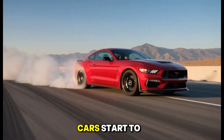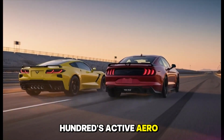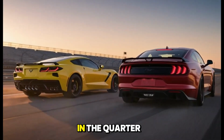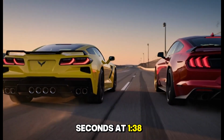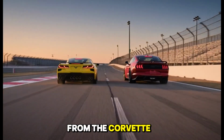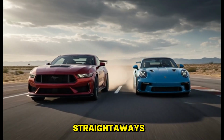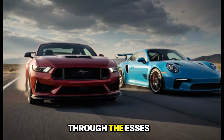While most muscle cars start to catch air and lose steam, the GT500's active aero pins it to the asphalt. In the quarter mile, it's clocking in at 10.5 seconds at 138 mph. To put that in perspective, it's walking away from the Corvette Z06 on the straightaways and staying glued to the bumper of a Porsche 911 GT3 through the S's.